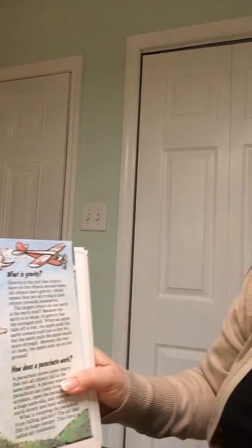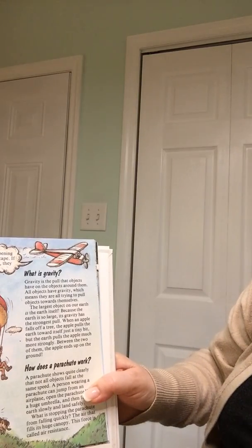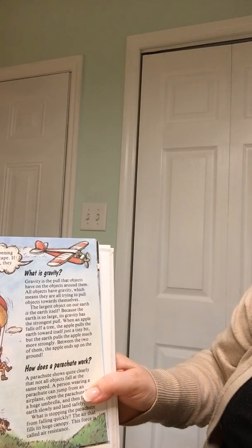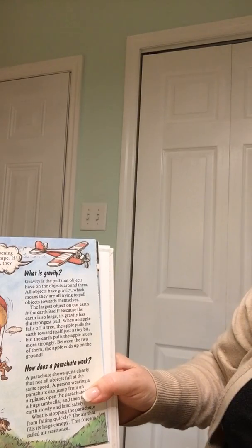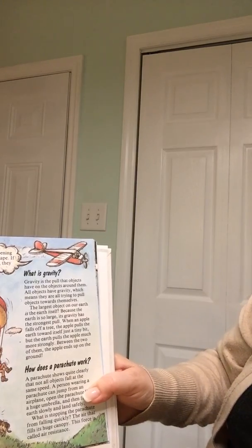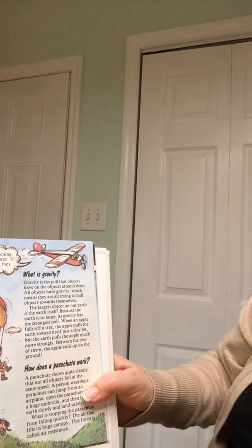Gravity. What is gravity? Gravity is the pull that objects have on the objects around them. All objects have gravity, which means they are all trying to pull objects towards themselves. The largest object on our Earth is the Earth itself. Because the Earth is so large, its gravity has the strongest pull.